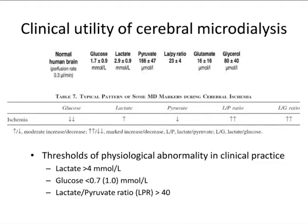What about the clinical utility of cerebral microdialysis? So this is what you find in the normal human brain. And again, this is the perfusion rate at 0.3 microliters per minute, which is what we use normally, at least in our institution and in many other institutions. And what you see here is that you have higher concentrations of lactate in the extracellular fluid. What you can then calculate is the lactate to pyruvate ratio. And the lactate to pyruvate ratio is probably what has been mostly studied in terms of clinical investigation to assess the cell redox.